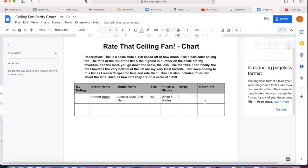of the things that really determines for me how rare a fan is, is whether it's still being made. And unfortunately, well, maybe unfortunately for some people, I'm kind of mixed about how I feel about it, but very recently, I think just earlier this year, Lowe's discontinued the classic style. So it's not being made anymore. You couldn't go get it, but that fan was still very common.